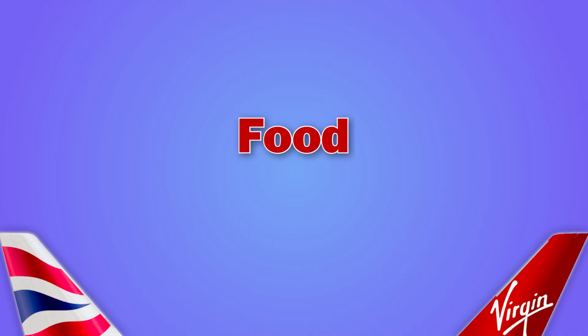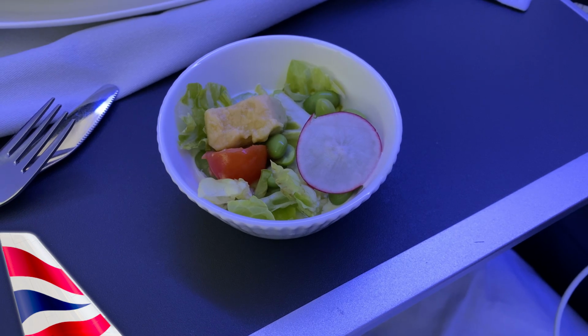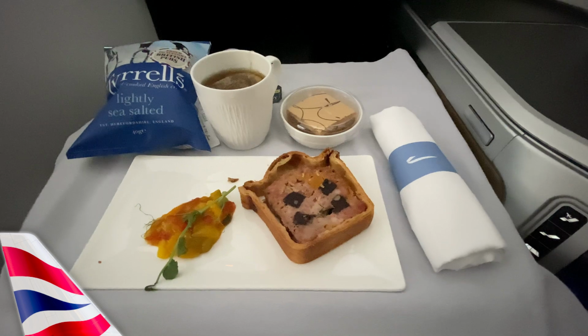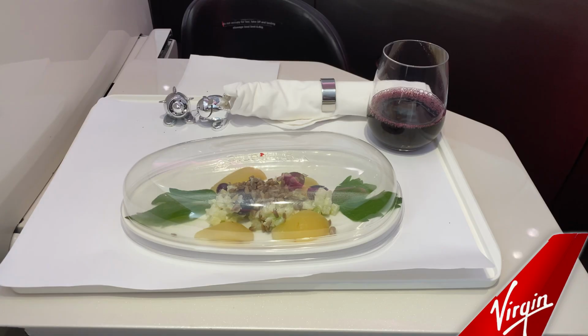Both airlines have changed their meal service as a consequence of the pandemic. With BA, you get a choice of main course only. The starter and dessert are the same for everyone. Similarly, with the second meal, you get a choice of main course, but the same cakes which had nuts in them. With Virgin, there was a choice of each course.